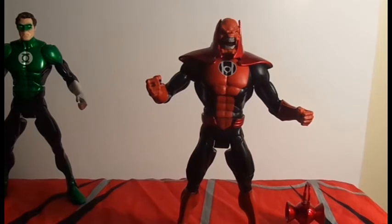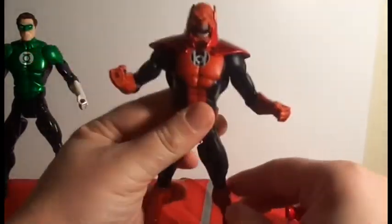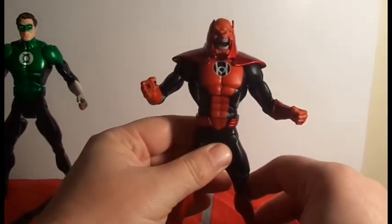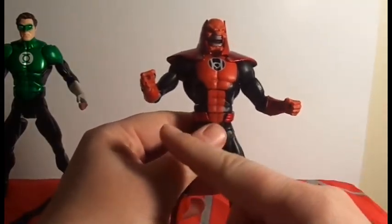A couple things I don't like about the figure. This right here is not sculpted, it's just paint. And I've seen customs where people have swapped out the lower legs with other Red Lanterns and it looks better. That's one thing. He should be a little bigger. We'll talk about that in a second when I compare him to Hal Jordan over there.